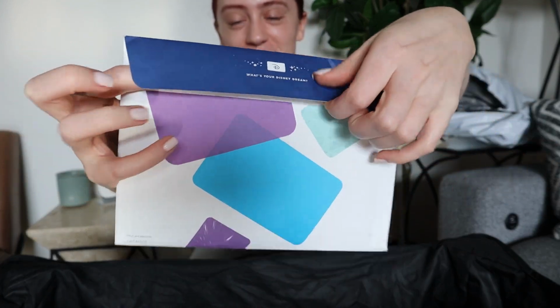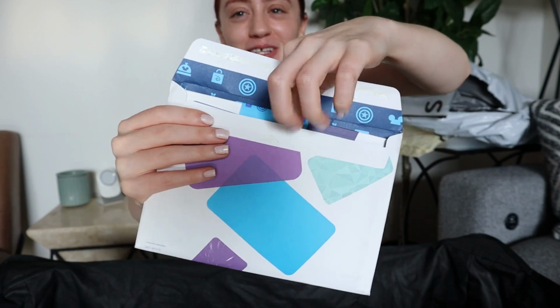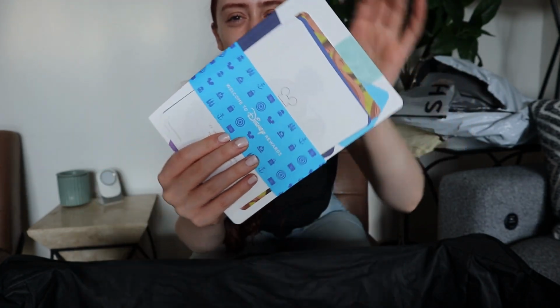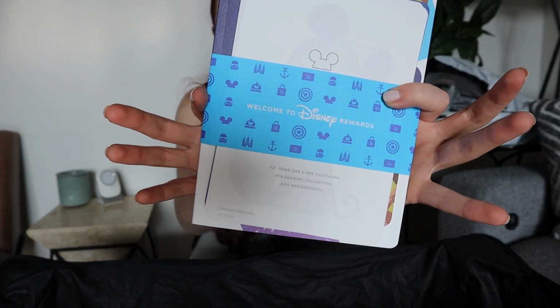So here's the packaging for it. I just opened it up and took a brief look at it. Even the inside, look at that. Love the branding. Oh, I love Disney branding stuff. It is so freaking cute.